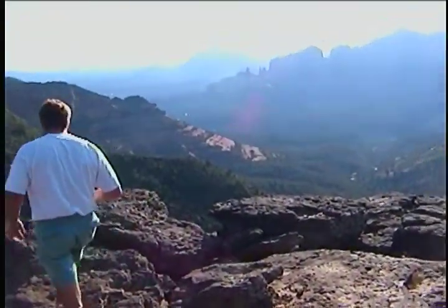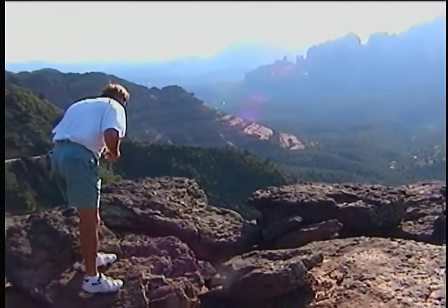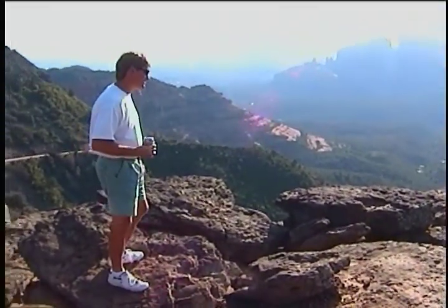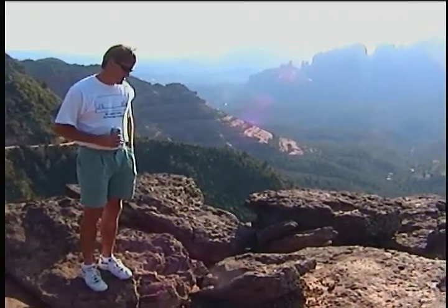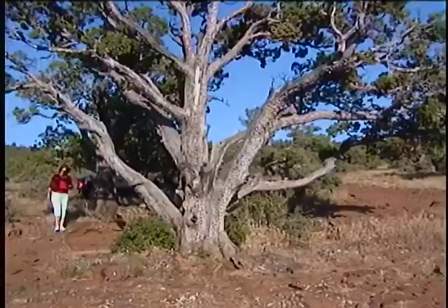Oh, what's she running from? I think they're probably using the facilities. If you need the bathroom, they're over there.